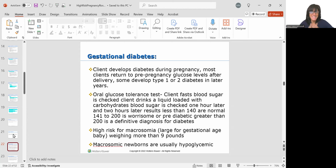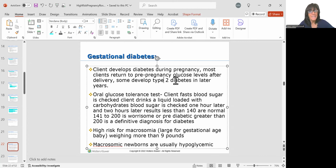All right, we're going to talk a little bit about gestational diabetes. Gestational diabetes is not diabetes mellitus. It is its own thing that occurs during pregnancy. And most of the time, after that baby is delivered, sugars return to normal. However, sometimes they will develop type one or type two diabetes. I'm not going to say type one later on, because you don't develop type one diabetes, right? So, how do we test for it?